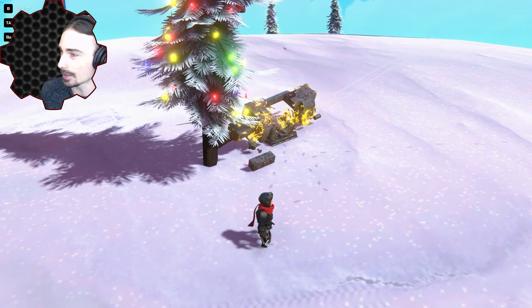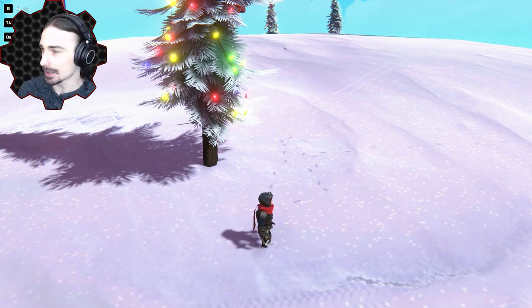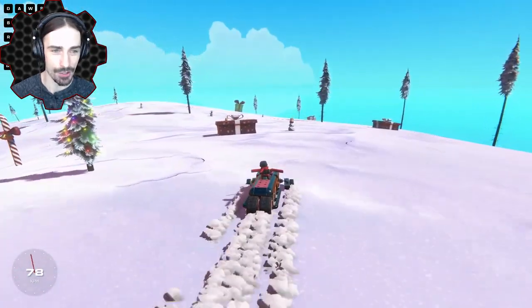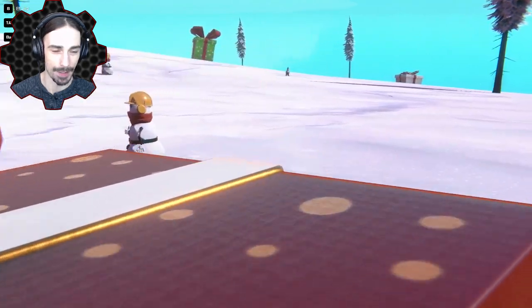So that must be the one, the second present is small and shaped like a T. That means the first present is quite heavy, so we have to find the first present. It must be one of the bigger ones. I guess we just have to crash into the right present here. Is this it? Nope, I don't think that one was it.